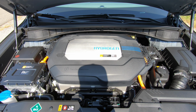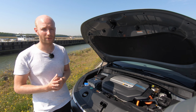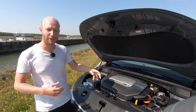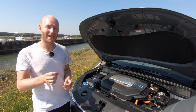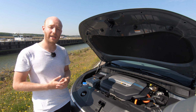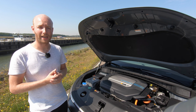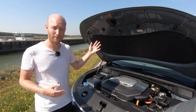So how does it work in dummy language? Well, hydrogen is being stored in tanks under the boot. Those tanks can store an amount of 6 kilograms of hydrogen. That hydrogen is being transferred into the fuel cell, and together with air that is being sucked in, and actually 99.9% of the microparticles in the air is filtered by this car. That hydrogen will react with that air in this hydrogen fuel cell. That will produce electricity. That electricity goes to the motor or actually to the battery pack.